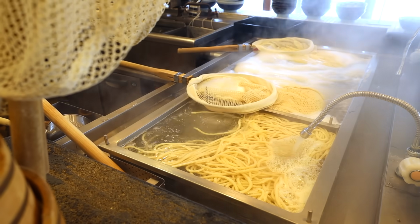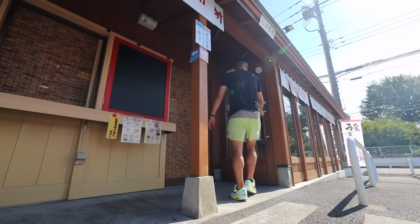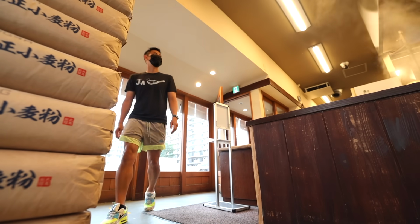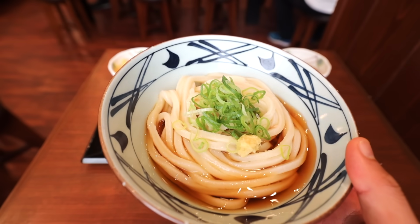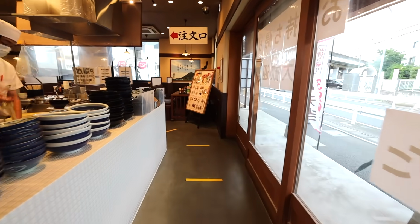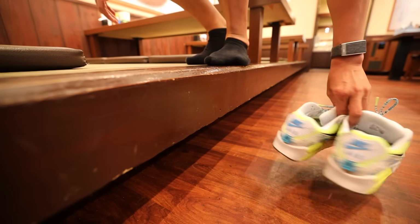All right, let's start from the beginning. Marugame Seimen is a popular self-service fast food udon chain in Japan, with more than 850 stores throughout, most known for their Sanuki Style Udon since 2000. You may think a fast food chain not to be a worthy candidate for a Made in Japan video, but hold on to your chopsticks because you've probably never seen how fast food noodles are made in Japan.